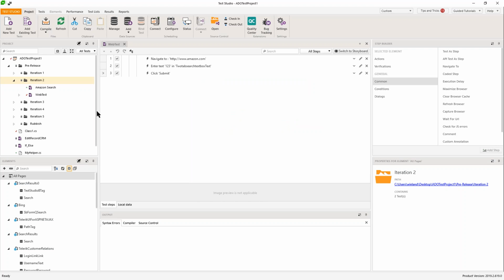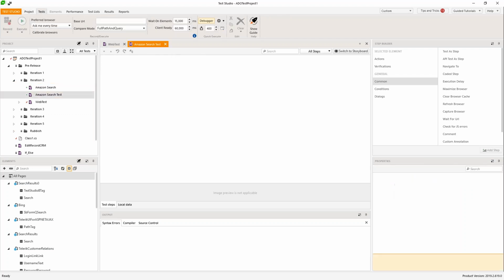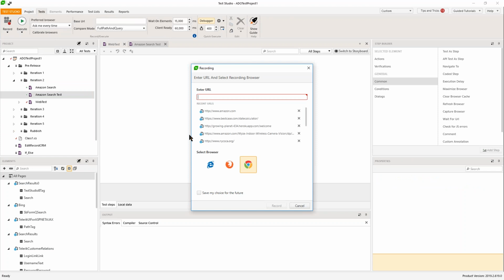So first we're going to show you how easy it is to create a test and to use the record and playback capabilities in Test Studio. So I have my test open. I'm going to hit record. You can see I've got some recent URLs in here, although I can populate this with a new one. And when you're recording, you can choose from any of these three browsers. We have 3 that you can record from, 5 that you can execute against, with the idea being we're going to produce one test that can run across all of them.